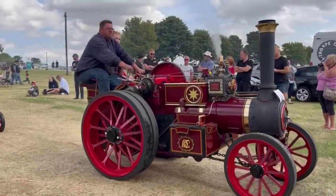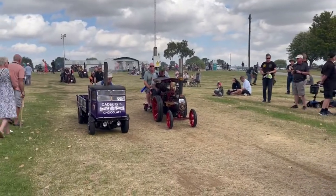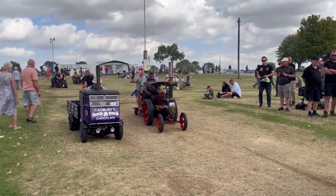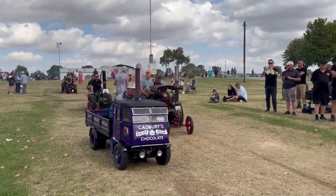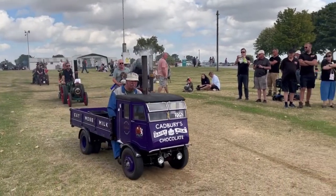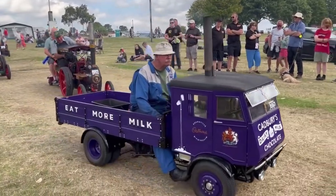243. Clara is a 4.5 inches to the foot scale model of the Royal Chester single cylinder traction engine, built by Alchin and exhibited at the Royal Show in Chester in 1925, owned by Stuart Lindsay.